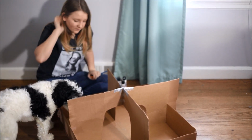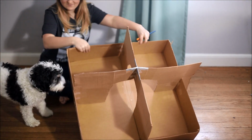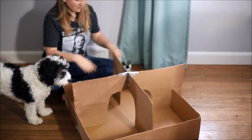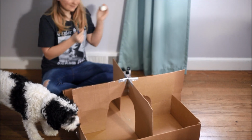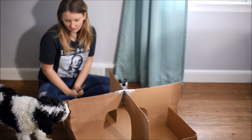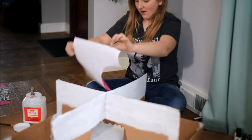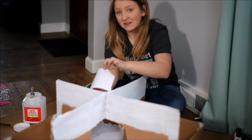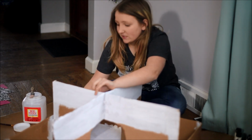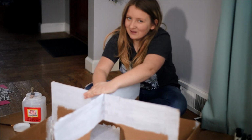So, first things first, we built the structure out of cardboard. And now I'm gonna paint the floor a nice white. And Axel thinks it's for him, so. Now that the walls and floor are painted, the next step is putting on wallpaper. Because you best know, she has to have the best house in the world. I named her Balgucci for a reason.